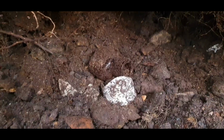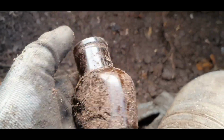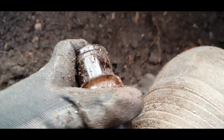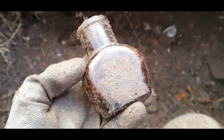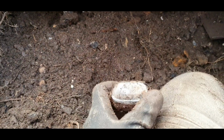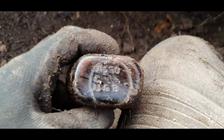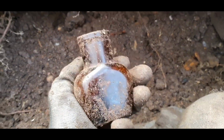Right, a big early Oxo's just popped out. Let's have a look at you. Nice 4 ounce Oxo. Excellent. This should be a UGB, I think. Yep, UGB. Very nice.